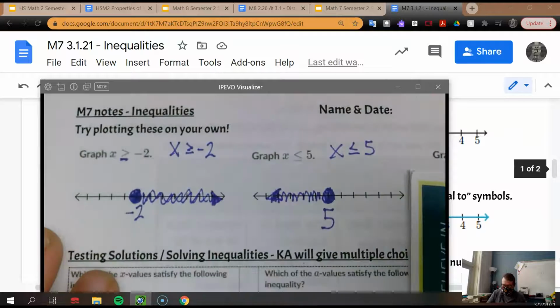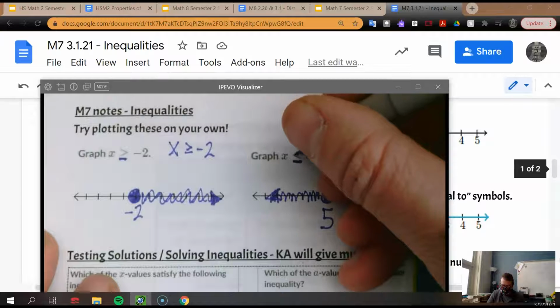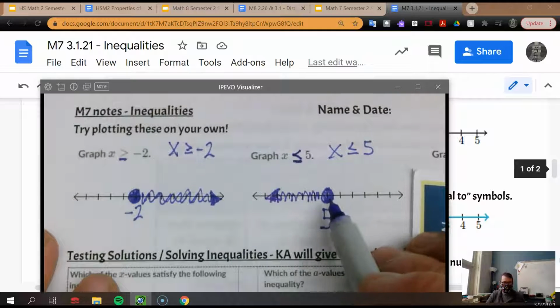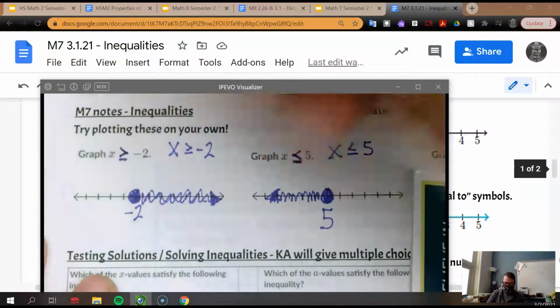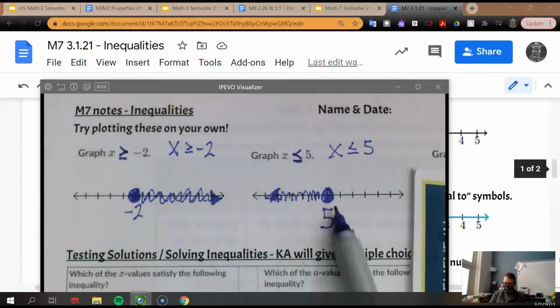Notice how this symbol and this symbol take extra ink to make the symbol. When you think about the printer printing it, that's extra ink. That's another way that you can remind yourself. Obviously, we're hoping you remember it means "or equal to," but as far as making the graph, we know we have to add some extra ink.